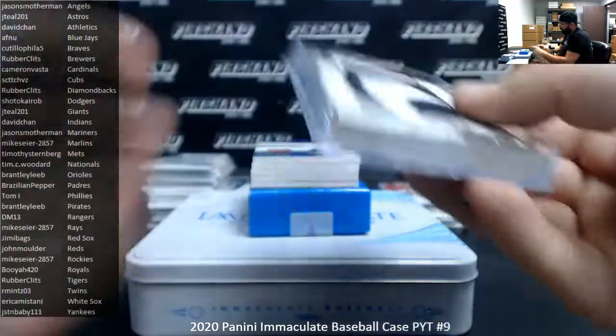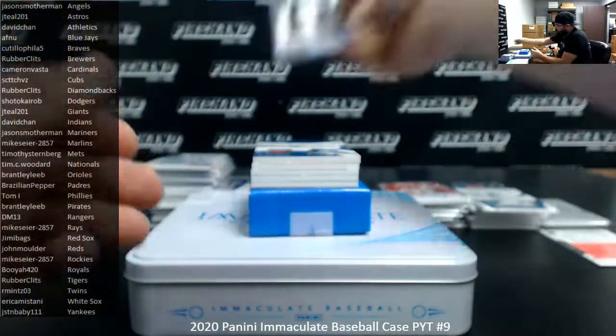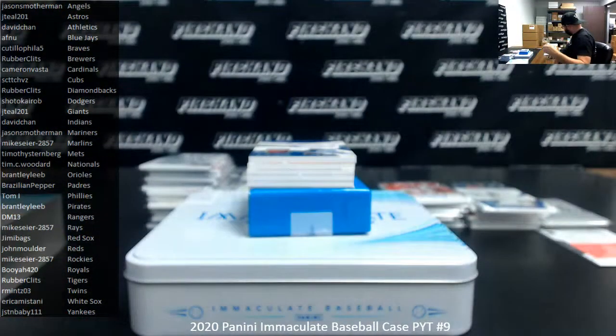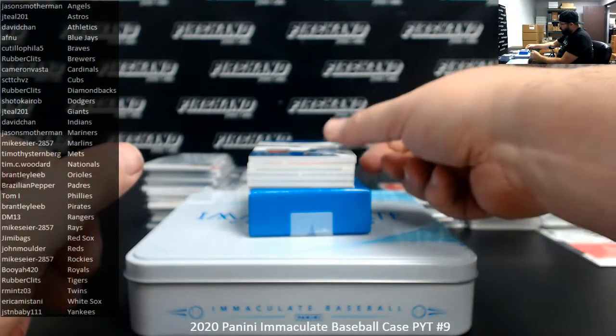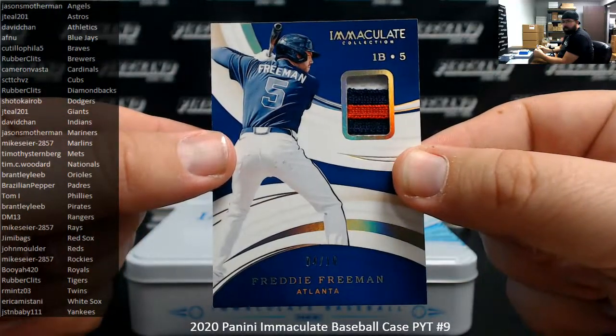Yeah, that thing there because it's big. There we go. Very cool. Freddie Freeman. This is a gold hollow foil patch, number to 10, by patch. I mean, jersey piping. Atlanta Braves going to Cutillo Villa 5.